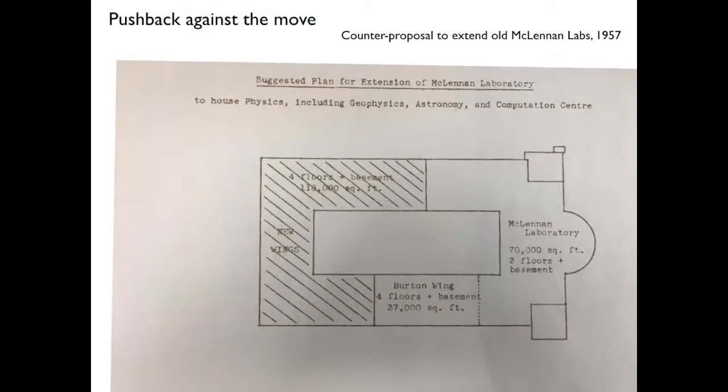So Shore and Moffett were selected, and they began the design, but that wasn't the end of the story. There was a little pushback against the idea of moving. And Miss Allen discusses this, but she very diplomatically doesn't mention who it was that was doing the pushback.